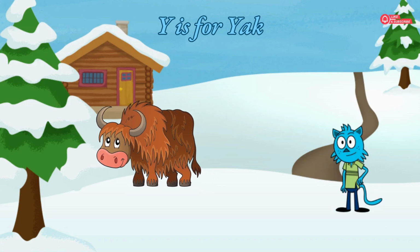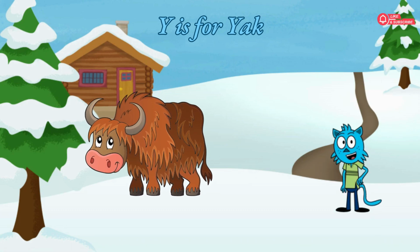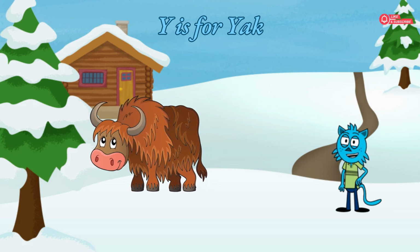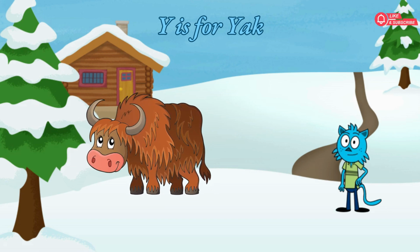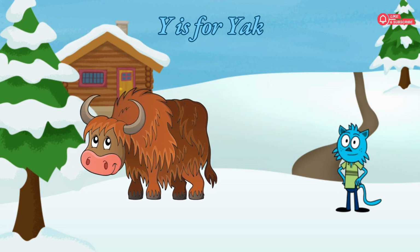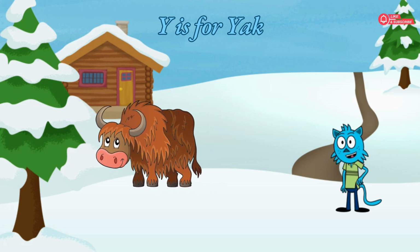Y is for yak. In the cold mountains, yaks are strong and fluffy. These furry animals help people by carrying heavy loads up steep hills. Yaks also provide milk, wool, and even meat, making them important animals in the Himalayas.